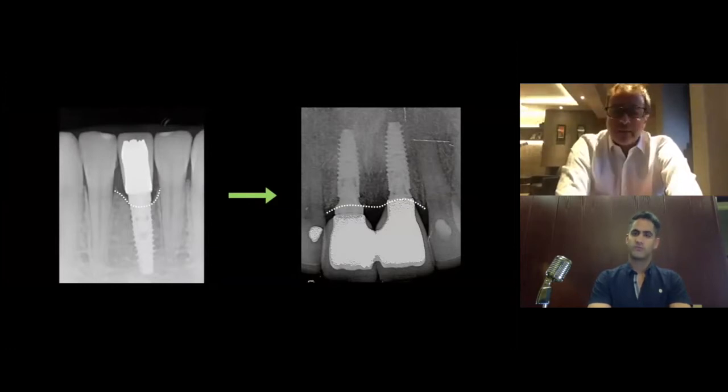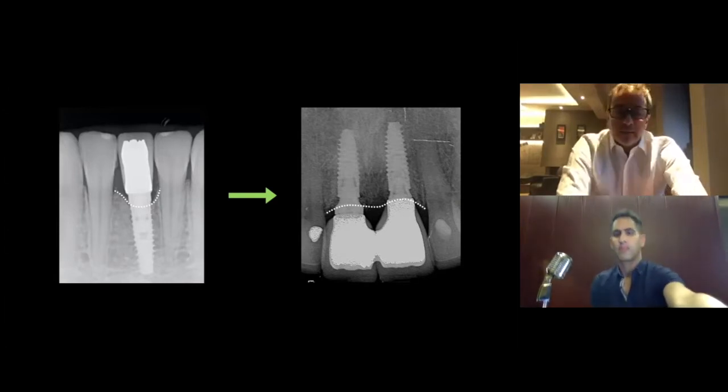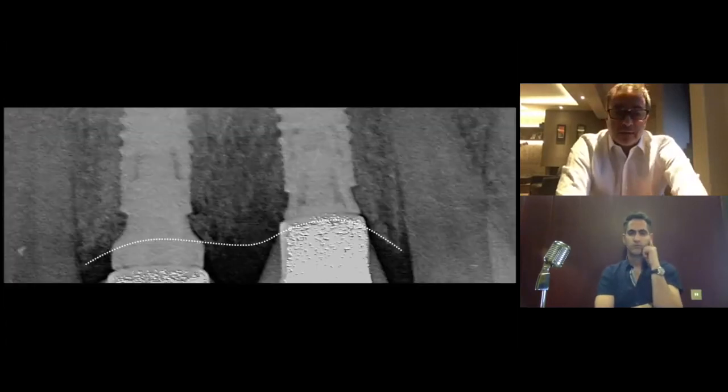Going to the right side where we are now, where we are trying to have bone over the implant shoulder, trying to use different connections, going from flat connections to conical connections, to platform switching connections, and stuff like that. So the question is, what are the clinical factors affecting the long-term final outcome?